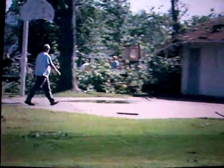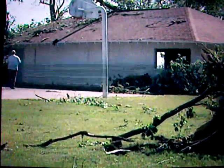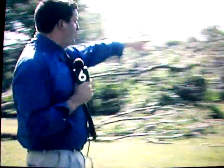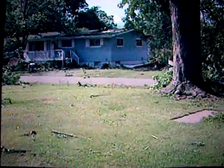Just off to the right is some kind of a shelter they had here for people to picnic and things of that nature in. That is partially destroyed. As we come around this way, a lot of volunteers and trucks out here. Some folks from Columbus Junction are in town. They're helping clean up the mess that was caused in Grandview by this tornado.